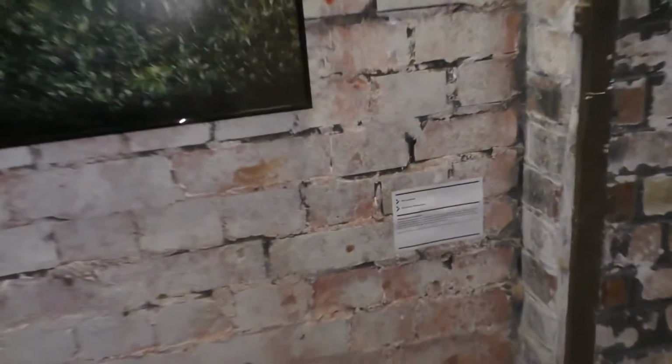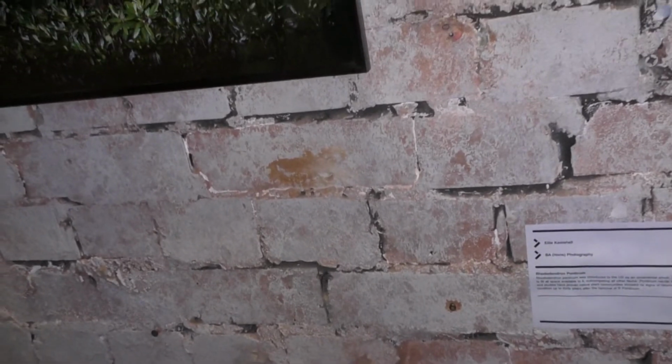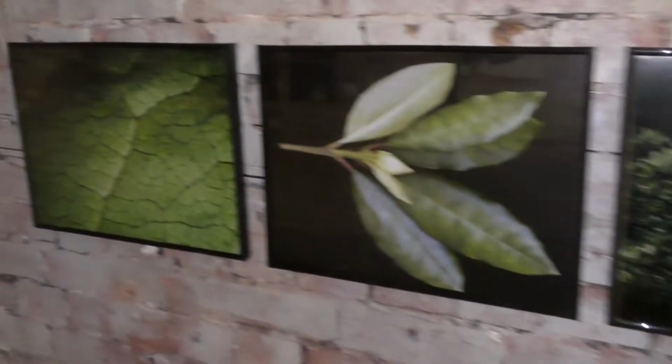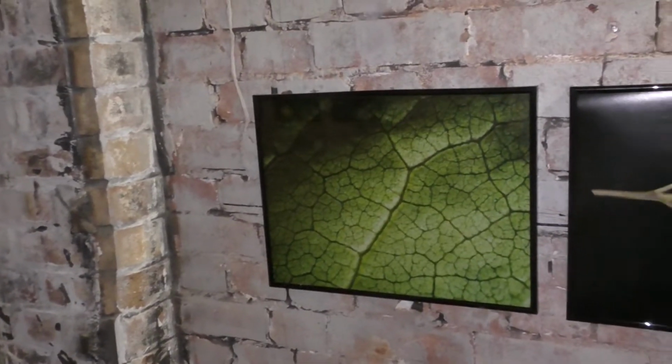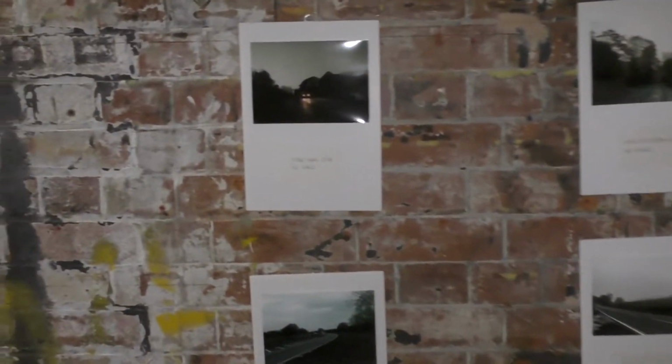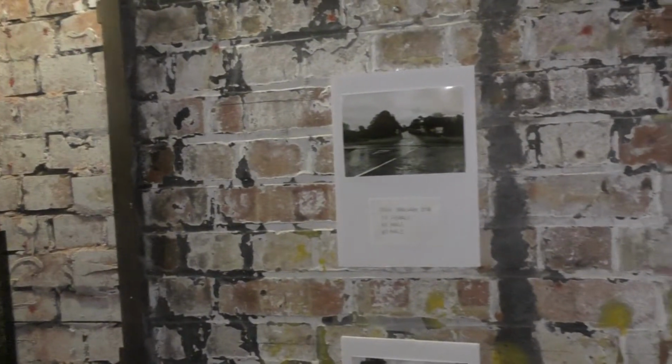So coming through a bit further, this is more DFSA work. No, this is photography work, so about that. It's her work. And there we go. And this is their work. I think this is telling a story, so I'll go the right way round.